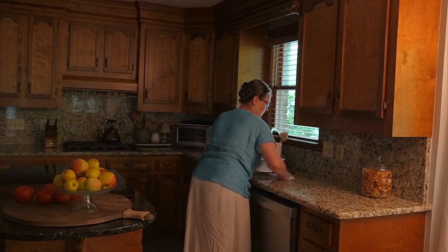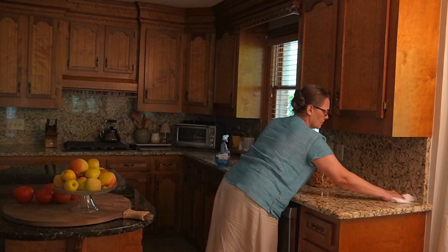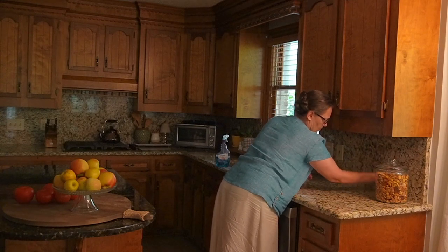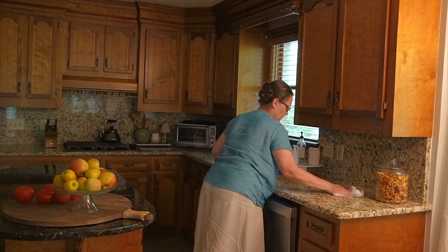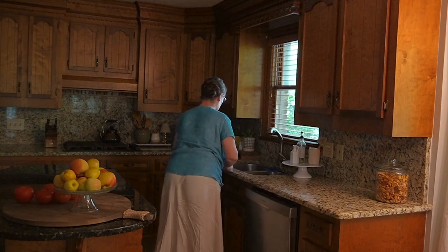The next thing I do is I wipe down all of the counters and make sure they are nice and clean, because I have been putting away groceries and then the dishes and all, so I want everything to be nice and clean for the day.